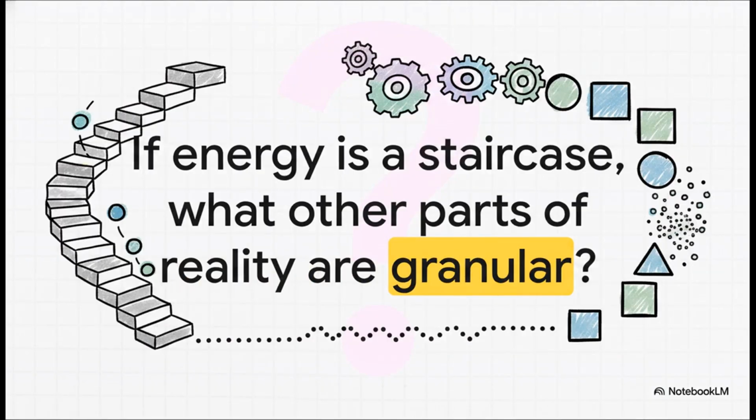So, in the end, Planck's act of desperation completely changed how we see the universe. It taught us that at the most fundamental level, reality isn't a smooth ramp, it's a staircase. Energy comes in steps. Which leaves us with a huge, lingering question, doesn't it? If energy is lumpy, what else is? What other parts of our smooth, continuous world are, when you look closely enough, actually made of tiny, distinct, indivisible pieces? And that is the true legacy of Planck's quantum leap.